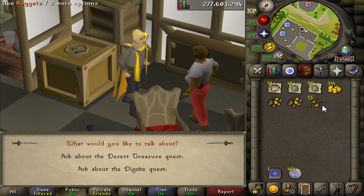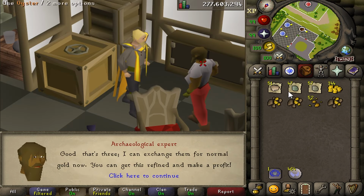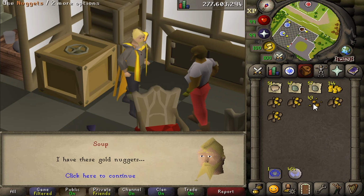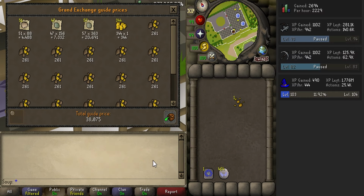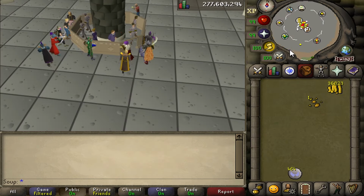To turn the nuggets in, you just need to use them on the expert. Every 3 nuggets gets you 1 gold ore, so 61 nuggets nets us 20 gold ore. This boosts our total profit to 38k. Wow. We also got 1,102 XP in mining and fishing. Selling everything to the Grand Exchange made us 36.8k.